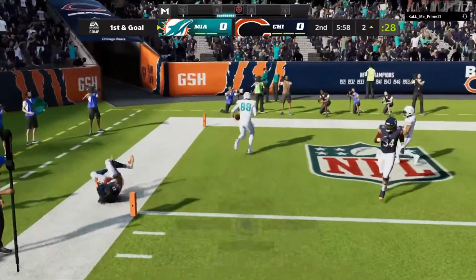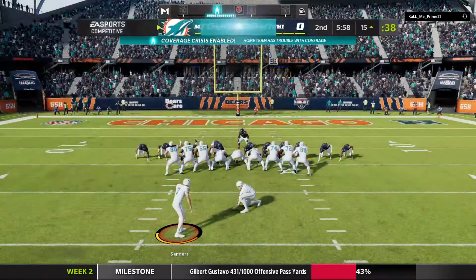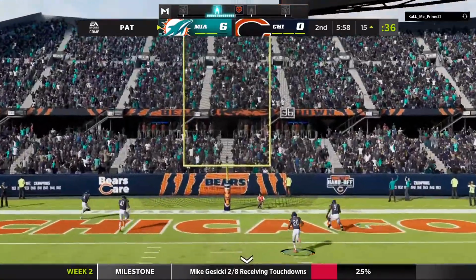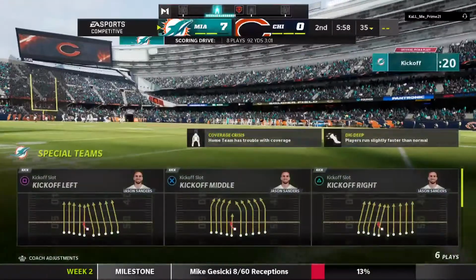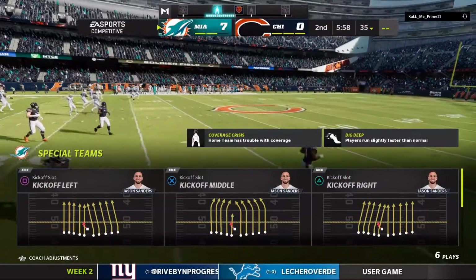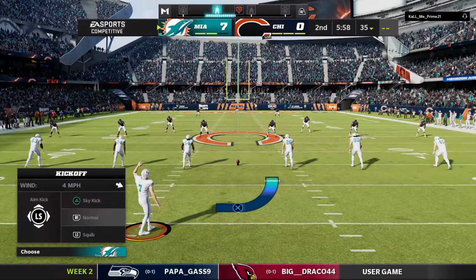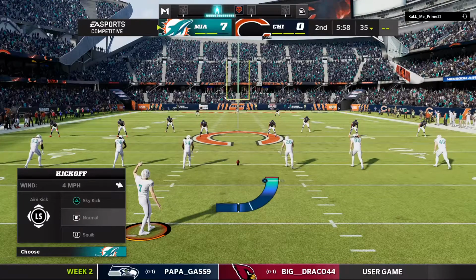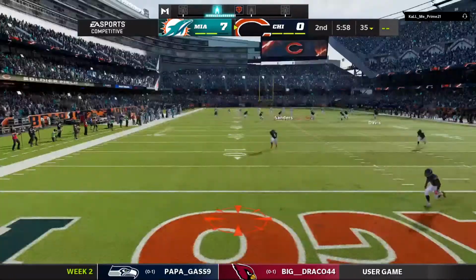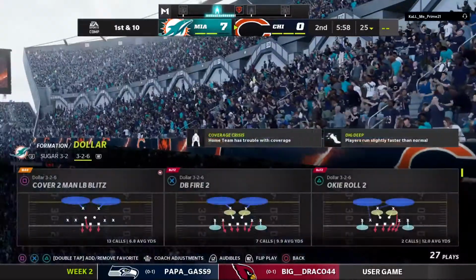Throw left side here, complete to the tight end, Gesicki. Touchdown! Mike Gesicki, his 2nd touchdown on the season. And the Dolphins go nearly the length of the field and finish it off with 6 points. Extra point up and good by Sanders, and that makes the score 7-0. Now after the touchdown, ready to kick it away is Sanders. And no return on this one as the fair catch is signaled for and taken.